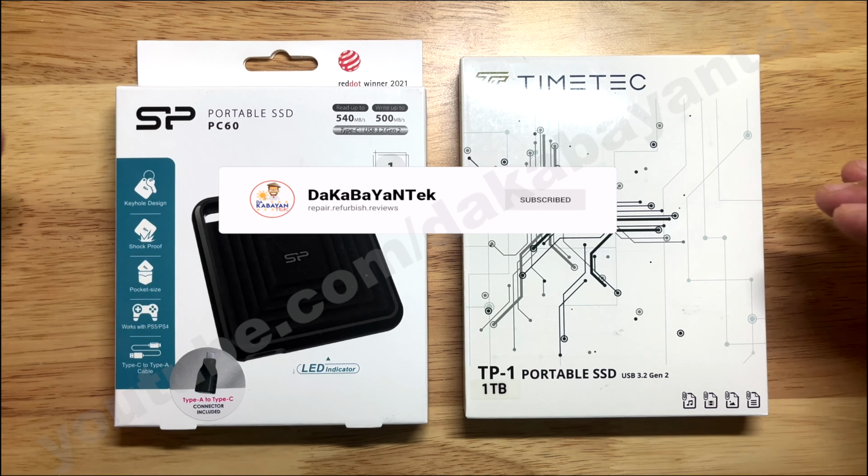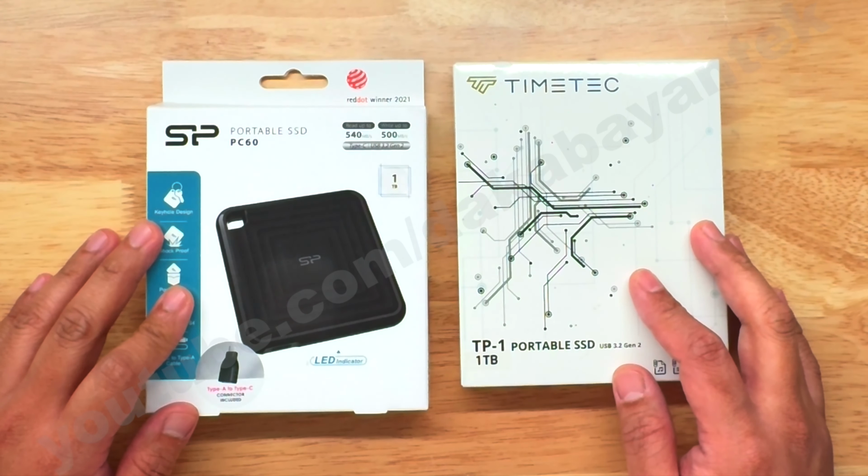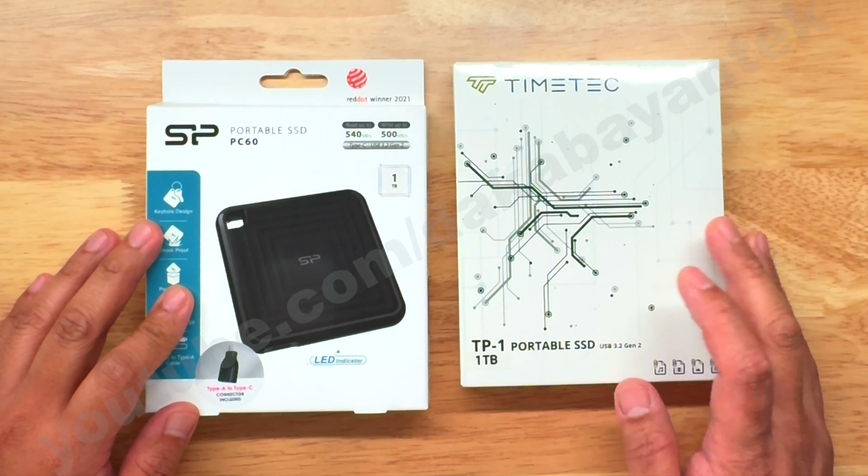I've been using these two brands for the past years, using them on my different cameras when I was taking videos and storing all my data on these types of SSDs. I know you're going to tell me that there are a lot of other brands that you could buy that are reliable at the same time. And I am aware of those, especially the Samsungs, the WDs, or the SanDisk that had recent issues with their hard drives. But everybody's overlooking these two brands. One is the Silicon Power and the other one is TimeTec.